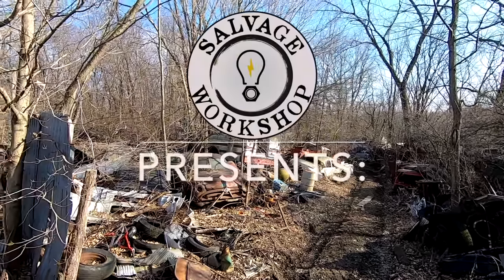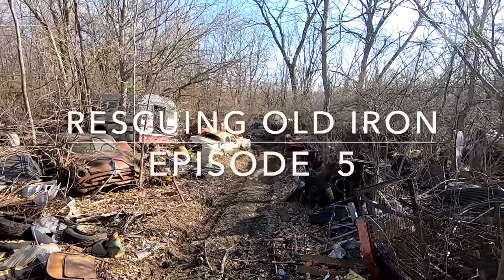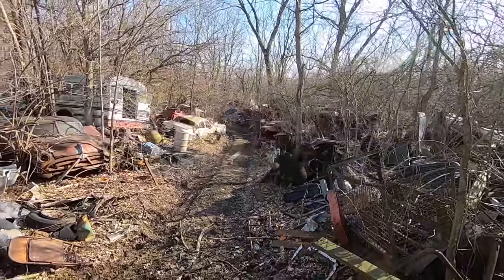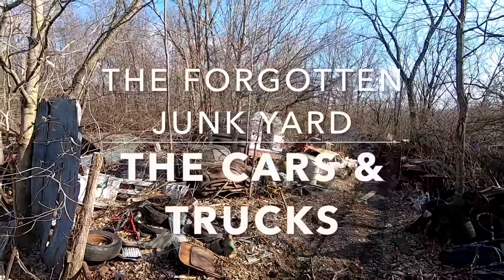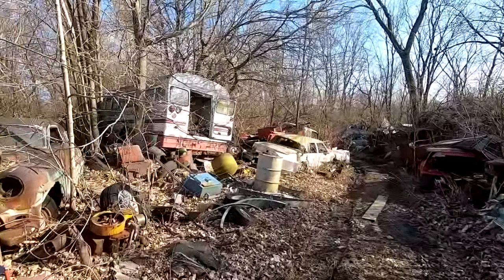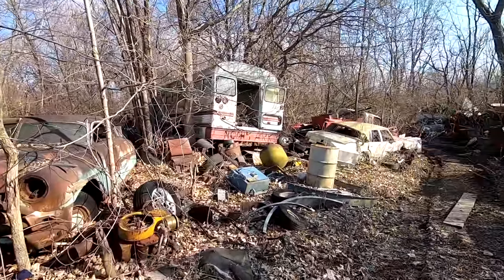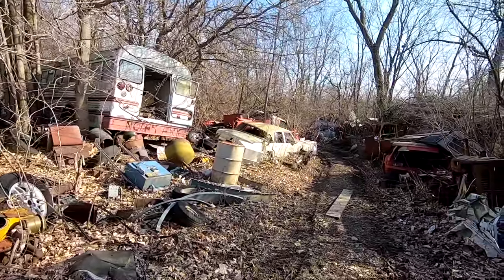Okay, ladies and gentlemen, we are back. And I am excited to show you the cars here at the old junkyard at Mike's. Part one, if you haven't seen it already, is where we walked around and basically saw all the tools, machines, and I didn't even get through all of it. I mean, there is so much here.